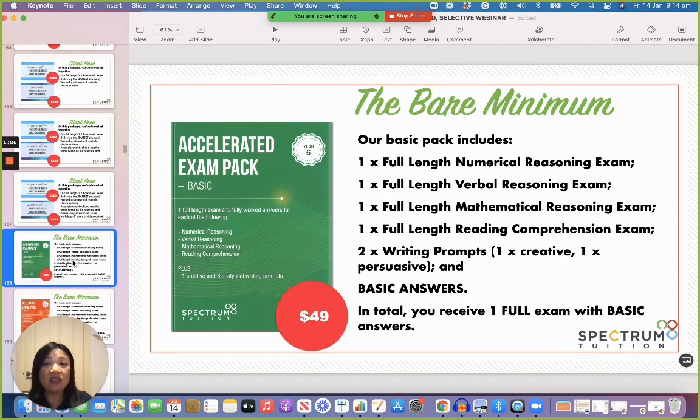And then after that, the bare minimum is to complete one of our basic packs. That's $49. It includes a full-length numerical reasoning exam, a full-length verbal reasoning exam, a full-length mathematical reasoning exam, a full-length reading comprehension exam, 2 writing prompts, so 1 creative and 1 persuasive, and basic answers. So for numerical reasoning, it will just say A, B, C, D. It won't be like in the mock exam where we have full solutions step by step. So in total, you'll receive 1 full exam with basic answers.